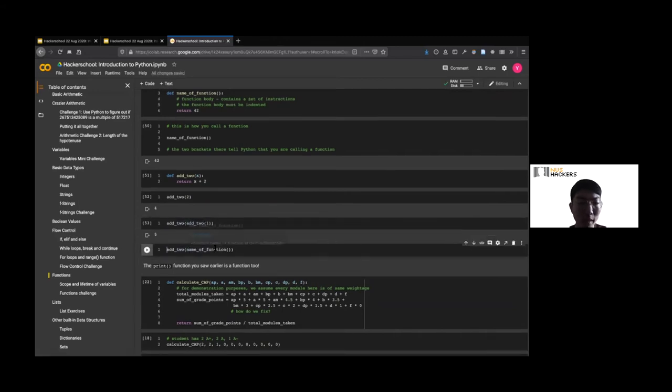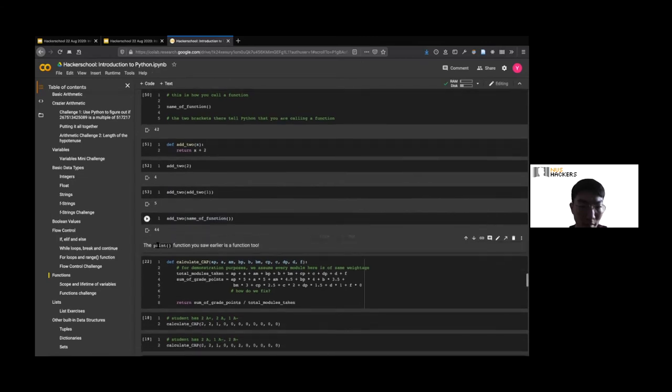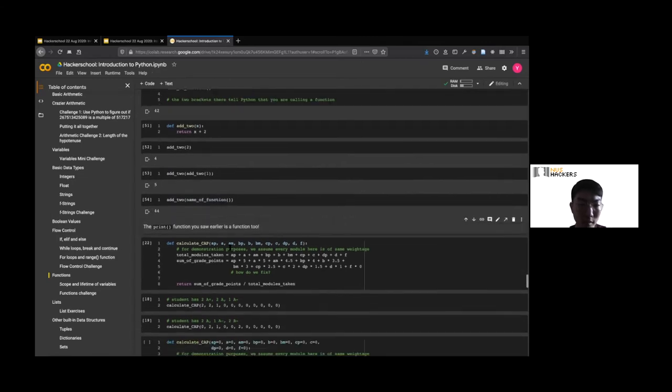And you can also pass in the output of another function into the function parameter. As you can see, the name of the function here returns 42. So add 2 to 42, it will give back 44. And also the print function is another example of a function.